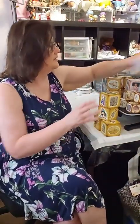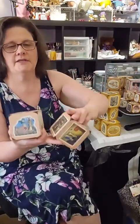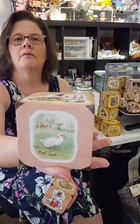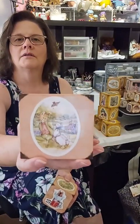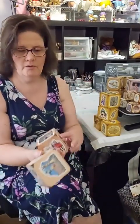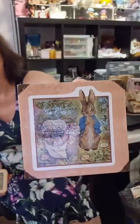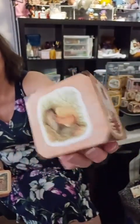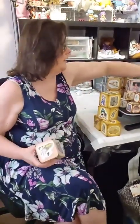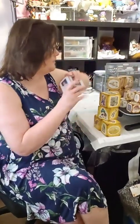There's some peach ones. Some of the peach ones have different designs. Like this is a Jemima Puddle Duck theme. Foxy Loxy, I think was his name. So, if you buy one, I can either pick the block out for you or you can tell me what you want on your block. So there's some of the peach ones. And I have 2 of the vintage baby blocks left.